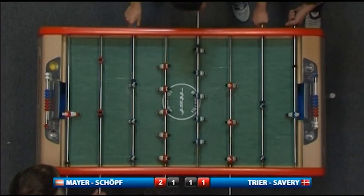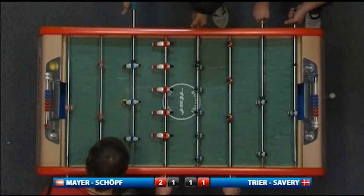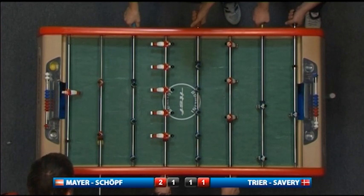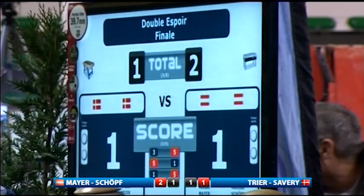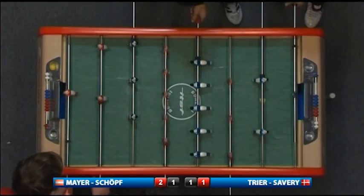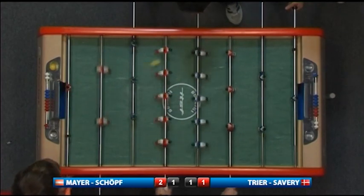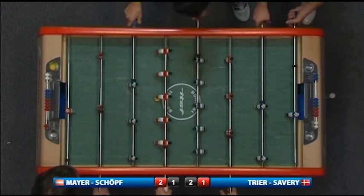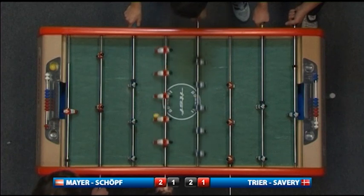We're tied at 1. Here in game number 4, it was 2-1 in favor of the Austrian pair of Manuel MAYER and Matthias SCHÖPF. But TRIER can give his team a 2-1 lead. Quick shot attempt blocked and taken away by Matthias SCHÖPF. SCHÖPF with a shot attempt. Stolen away by TRIER. Troels has that one blocked by SCHÖPF. Back up the table where it's picked up by SAVERY. Emil with a shot just wide of the goal, then angled in with a 5-rod by TRIER. It's 2-1. Lead for Troels TRIER and Emil SAVERY.